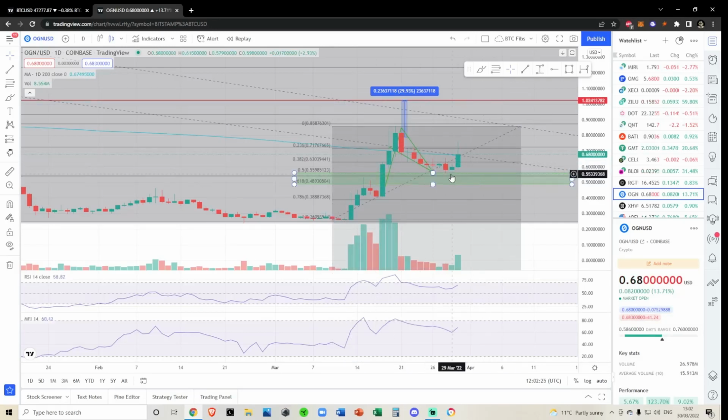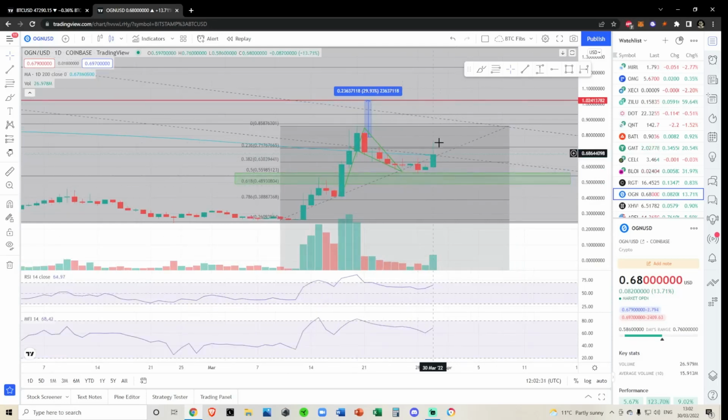As we have had this strong impulse, as we have had this strong buy coming in on the daily for the volume, it does look like we are starting to head up. So I wouldn't be too worried if we did come down and back test 62, 63 cent again. That would just be another fib that we have in our pocket as support. But all in all, short to mid term really, I do think we are going to be heading up to the $1.